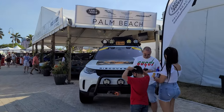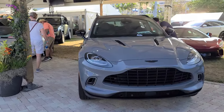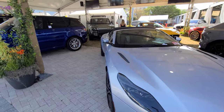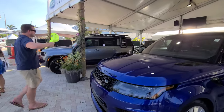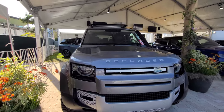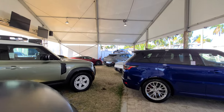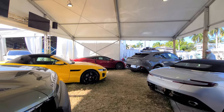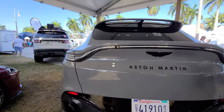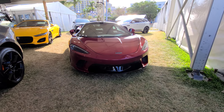I missed this part the other day. Let's just take a look at some of these cars that we passed by. I don't even know that Aston Martin made an SUV. More of my style. I'm not really an SUV person.